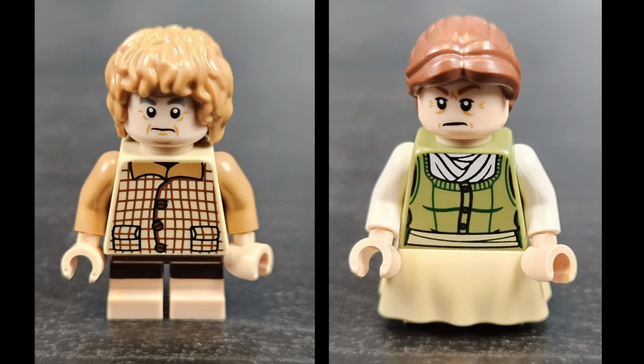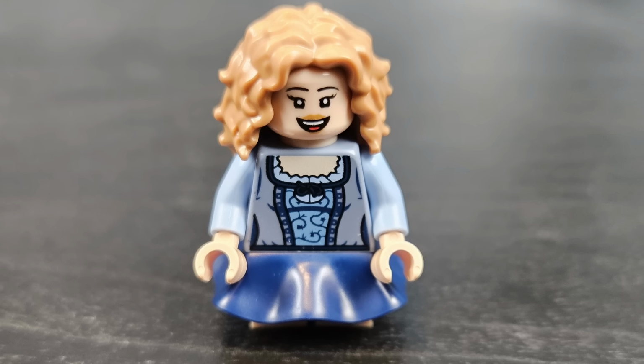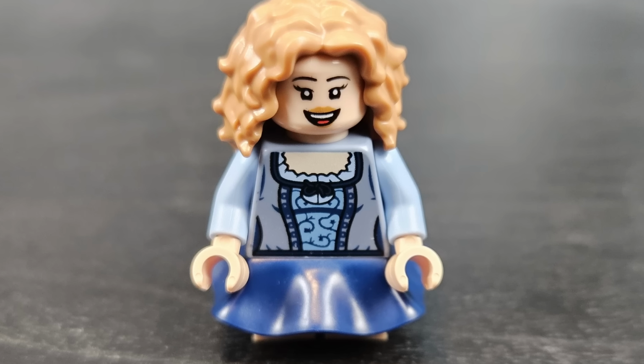To us, the highlights of the minifigs are Farmer and Mrs. Proudfoot and Rosie Cotton. Mrs. Proudfoot comes with a brand new skirt piece in tan, along with a torso featuring an olive green dress and tan sash. Including Rosie Cotton was a great choice, as her dark blue skirt, sand blue corset, and tousled hair match her appearance at Bilbo's birthday party.